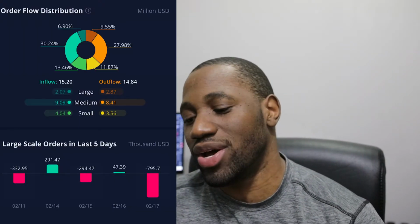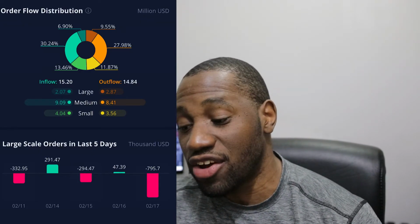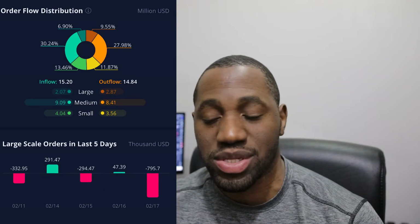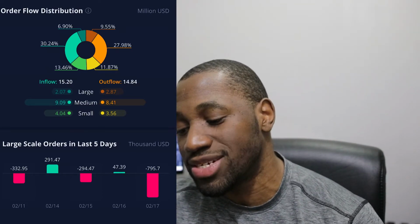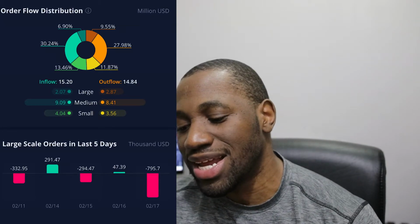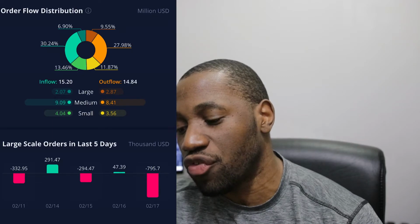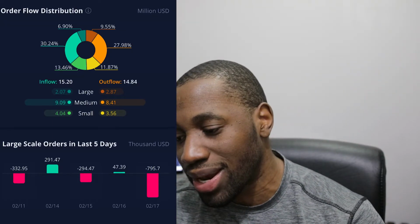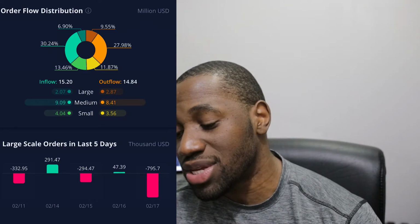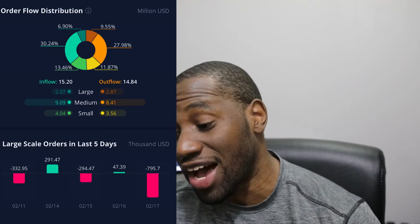Now let's take a look at the order flow distribution for Exela. So on the inflow, it's at 15.20, and then on the outflow, it's at 14.84. So it's an inflow day. Taking a look at the breakdown, on the large, it was 2.07. On the medium, it was 9.09. And then on the small, it was 4.04. Taking a look at the outflow side, you can see on the large, it was 2.87. On the medium, it was 8.41. And then on the small, it was 3.56.